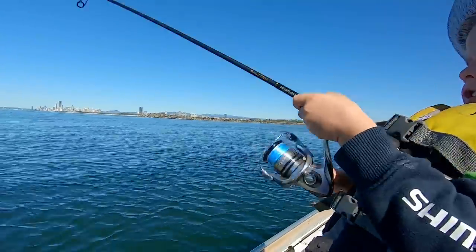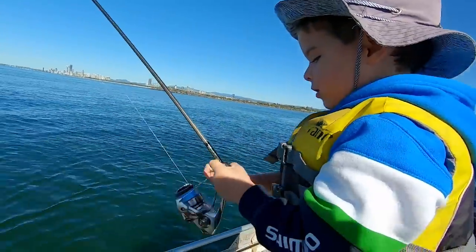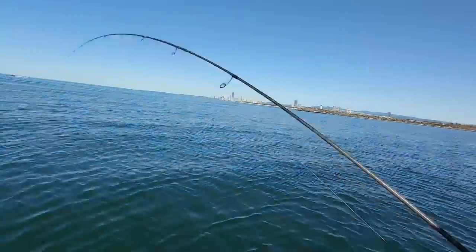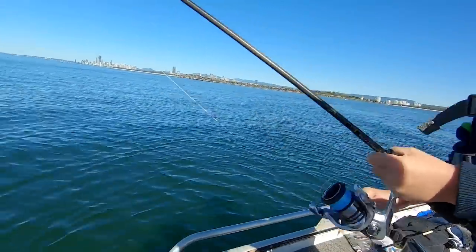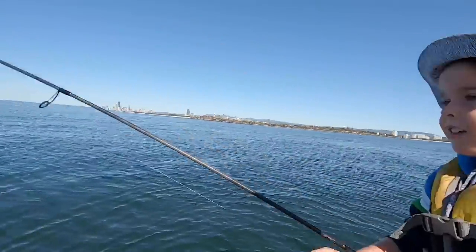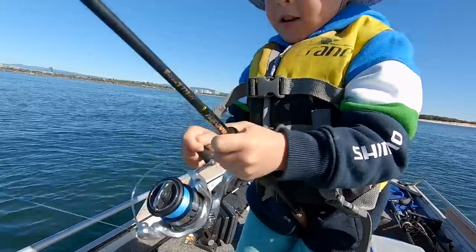Good boy. What is this big one? Mate, it's a tuna. It's your first tuna. How much fun? Oh, he's fighting so hard. I might need help this time. Nah, it's all you, mate. This is all you. Just hang on to that rod because it's like one of my best.